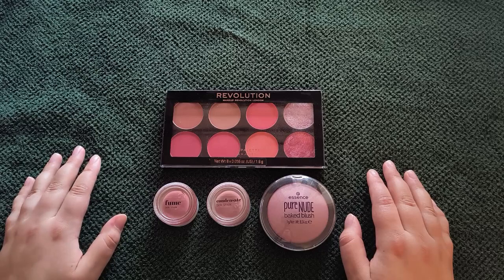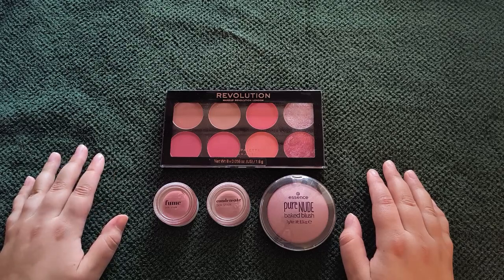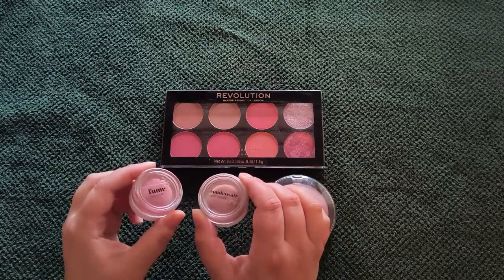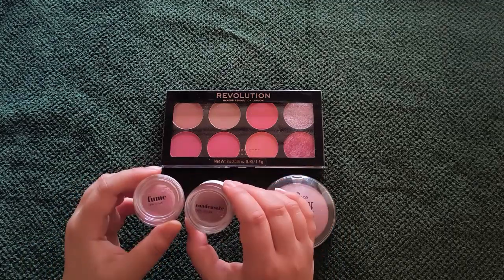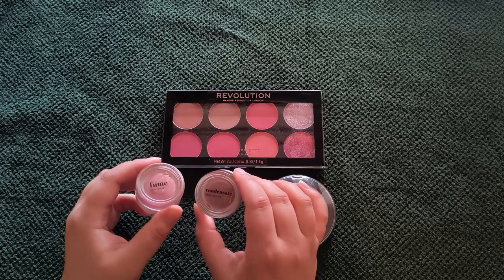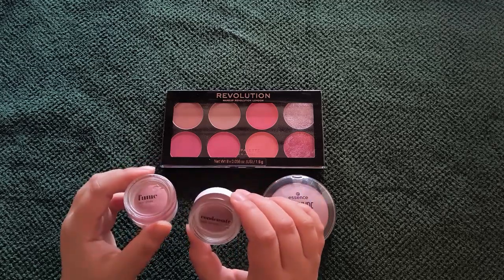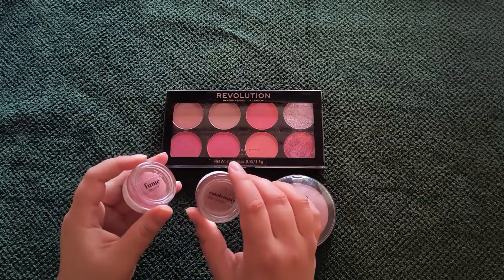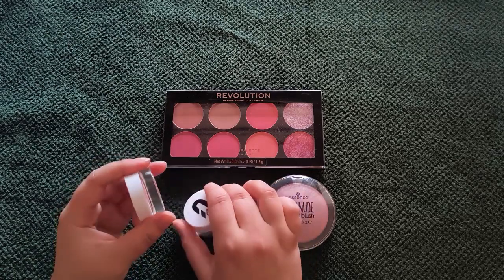Since we ended talking about my bronzer, I'm going to talk about my blushes now. This is my favorite blush formula. I know this is many people's favorite formula. If there's one Phytosurgeon's blush fan, it's me. If there's no fans, I've died, okay? I love this formula. Now, I have the shade Fume.